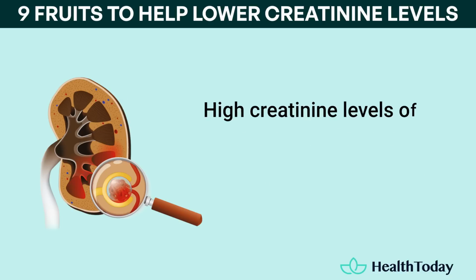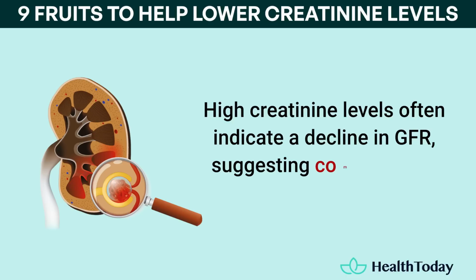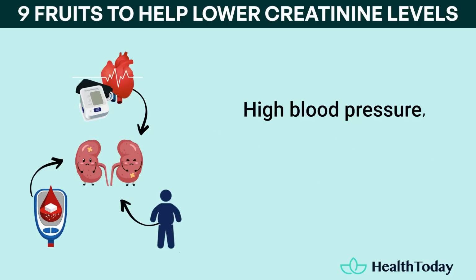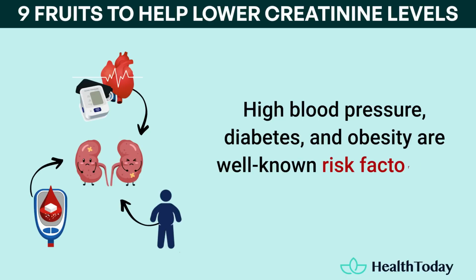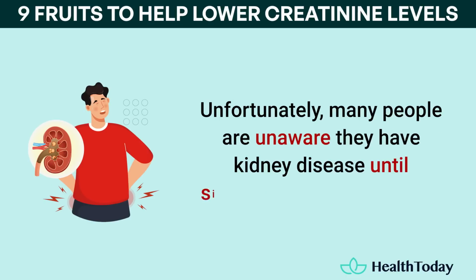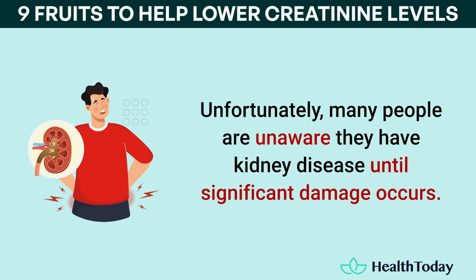High creatinine levels often indicate a decline in GFR, suggesting compromised kidney function. High blood pressure, diabetes, and obesity are well-known risk factors for kidney disease. Unfortunately, many people are unaware they have kidney disease until significant damage occurs.